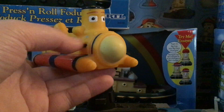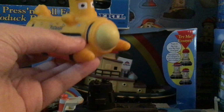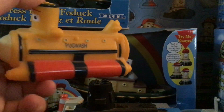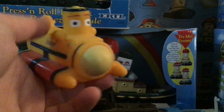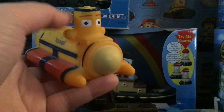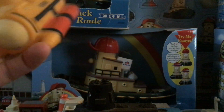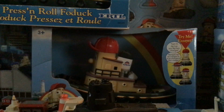Here is my bath toy of Pugwash. Very, very cool item to have. Again, not surprising that they made a Pugwash. It actually would have been cool if they would have made her in like an Ertl or a Brio. I think she would have been nice. But yeah, there's a little Pugwash.